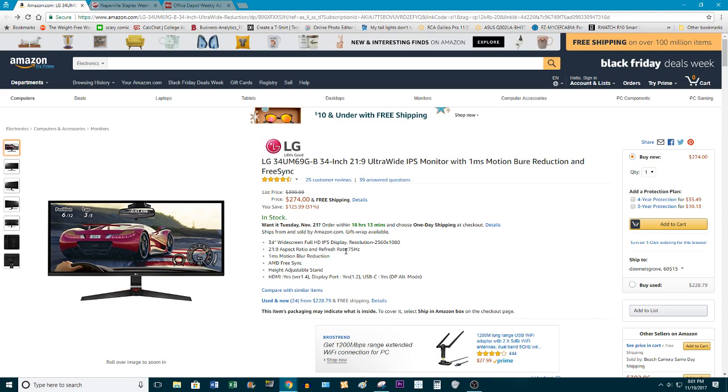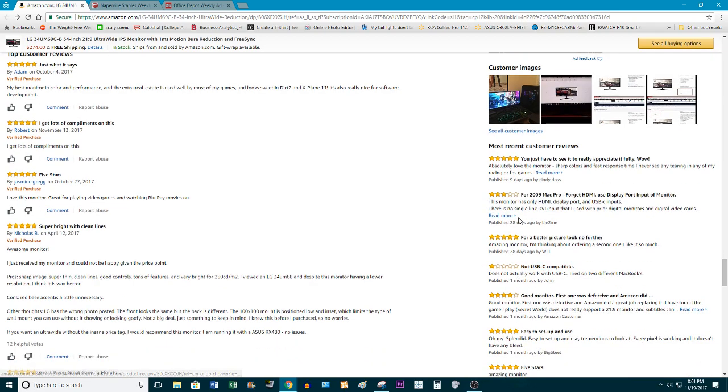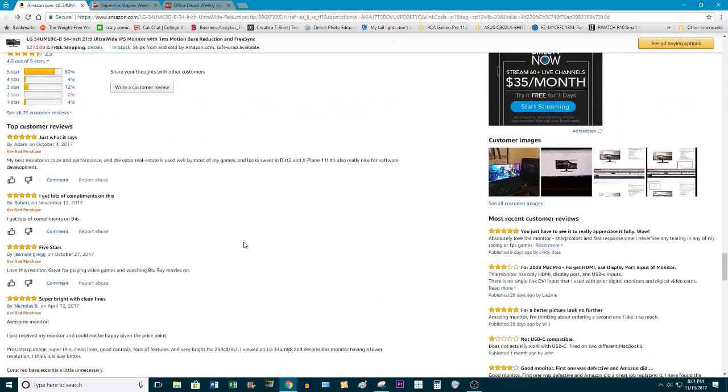$274 is a good deal because it has a 75 hertz refresh rate and a 1 millisecond response time. AMD FreeSync, I don't even know why that's advertised, but FreeSync is available. There's an HDMI and DisplayPort. Apparently there's no USB-C though, and the only bad reviews I've seen are mainly because it's not USB-C compatible. But besides that, most of the reviews have been positive for this monitor. And don't worry about the comments, I'll check them out in just a moment.